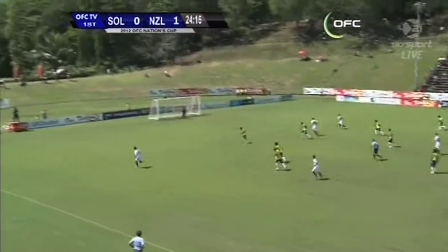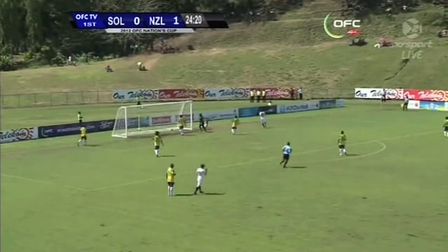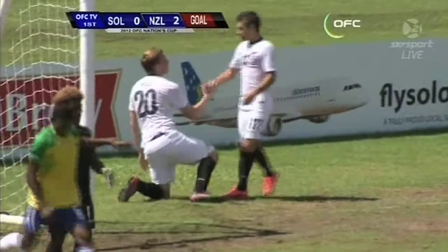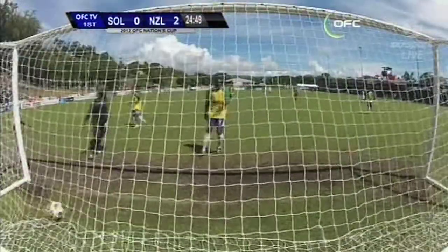It's a good ball by Rojas. Hogg has got plenty of time to pick out a cross at the far post. Oh, and Chris Wood makes it too. Perfect cross by Ian Hogg, and the wonderful finish from Chris Wood. 25 minutes into the match, New Zealand sitting comfortably at 2-0 up.